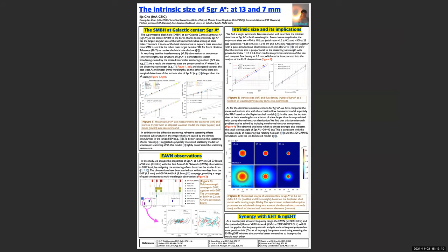I'm Ilja Cho. I'm a postdoc at IAA CSIC in Spain, working with Jose Luis Gomez. In this presentation, I have summarized our study towards Sagittarius A-star using the East Asian VLBI network. The main goal of this study is measuring the intrinsic size of Sagittarius A-star at 22 and 43 gigahertz.